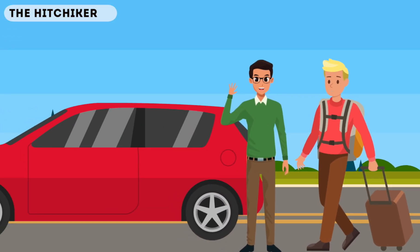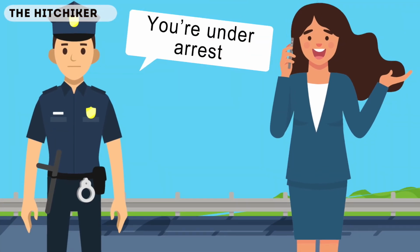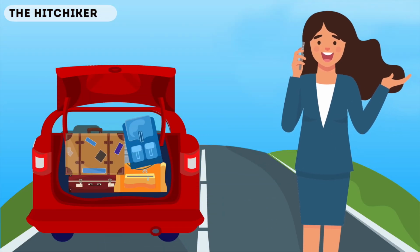Bill put the man's suitcase in the trunk. But as he was doing this, the man shot him and ran off. But as soon as cops got to the scene, they arrested Mary. But why did they do this? I'll give you some time on screen now to work it out.